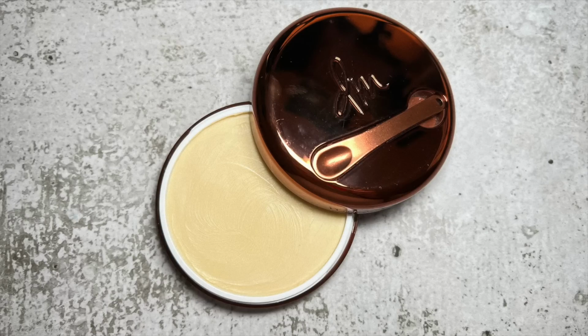So for my primer, I'm going to be using my Danessa Myricks Yummy Skin Universal Blurring Balm Powder. I really liked using this last summer, but that was the last time I used this. So I'm going to give it another shot. I used to like to use this under my makeup to prevent oil from coming through. So we'll see how it affects my makeup today.